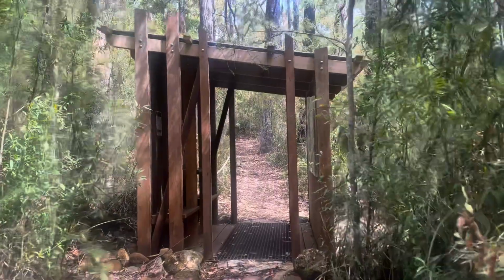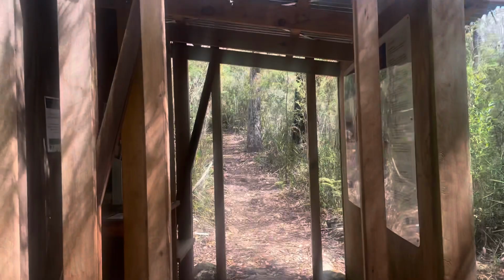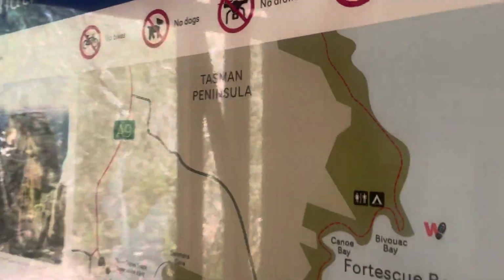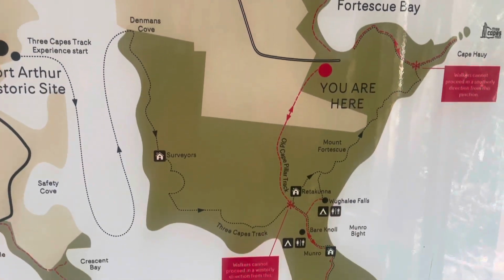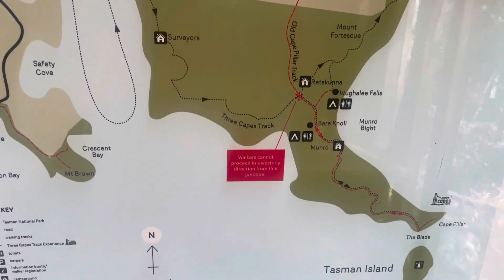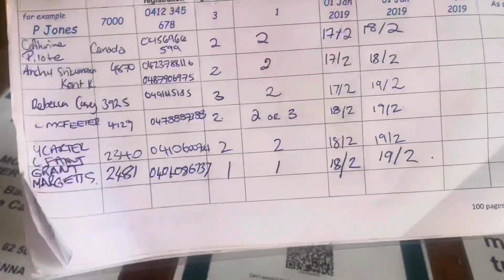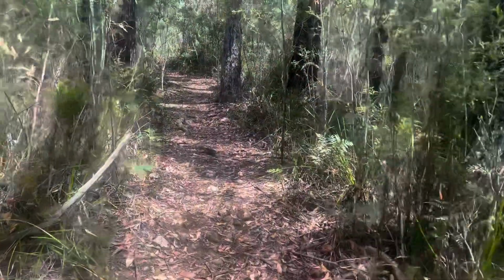Okay, this is the beginning of the Cape Pillar track, the old track, not the paid track. And that's where I'm going and back. Stay overnight at Bear Knoll. Sign in book. I've already signed in. Right, I'm ready. Let's go.